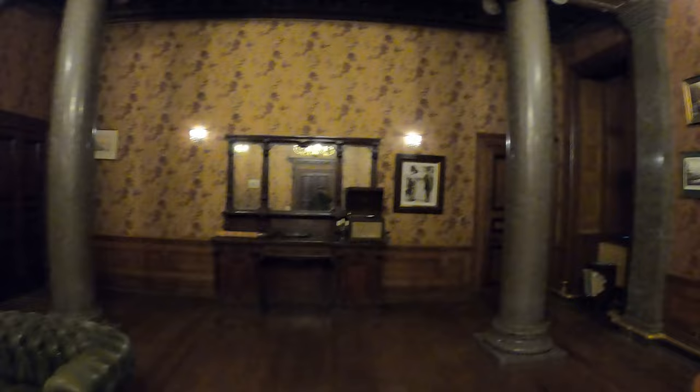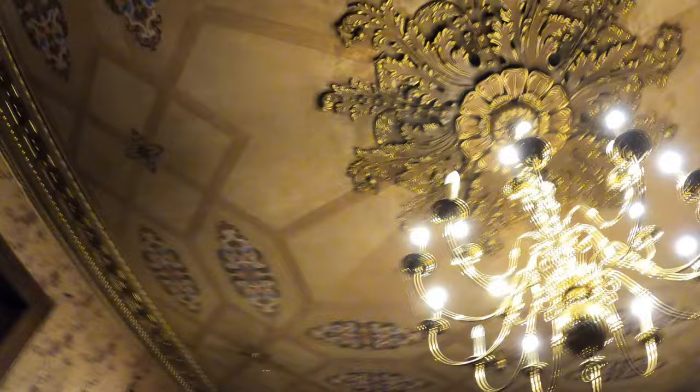Oh, wow. This is absolutely beautiful, man. Oh, wow. Just look at the detail in this ceiling. Straight to the chandelier. Wow, man. It's like a big tusk, innit, look. What is that? Look at this. I'm still in awe. I really, really am.